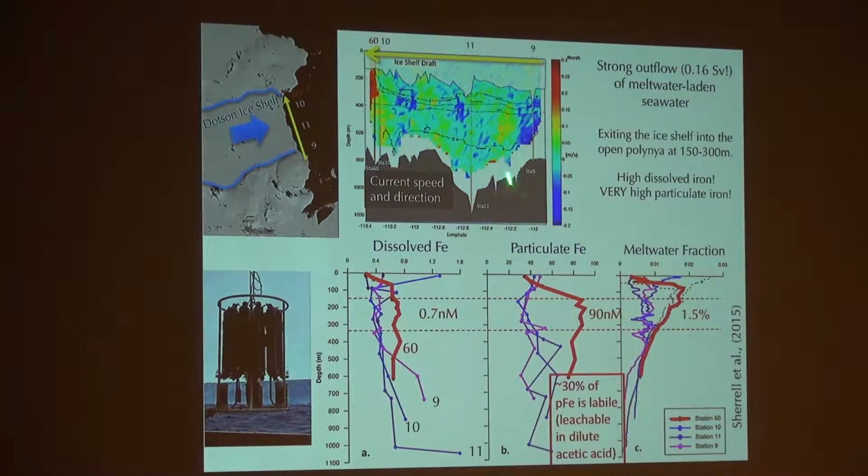Now, we took samples at these four stations, these four lines here, and station 60 is that red one there. And you can see we found some unusual chemistry for the water that's coming out right in the corner there. First of all, that is a very strong blob of water heading out. It's about 0.16 sverdrups. So that's actually equivalent to the outflow of the Amazon River, amazingly enough. This is an Amazon River of water coming out from the western upper corner of this cavity. And it's coming out at about 150 to 300 meters. So the dotted line shows you that interval, that depth interval.